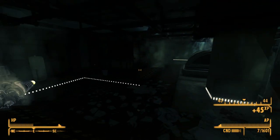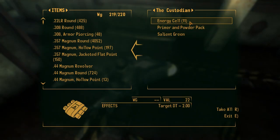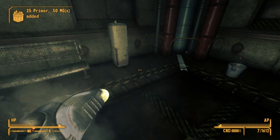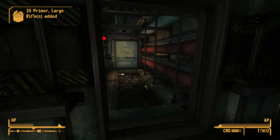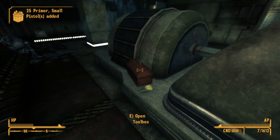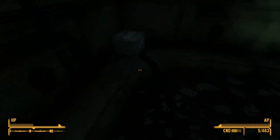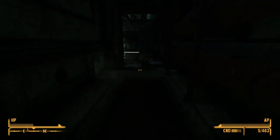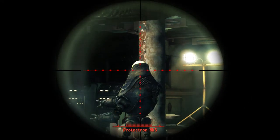One of the things I love about the revelation frequency for the sonic emitter is being able to lock these robots in a perpetual state of paralysis. On his wreckage, we find some energy cells, some salient green, and a unique item, a primer and powder pack. Once we loot the pack, it opens up and we get a bunch of ammunition crafting supplies, including powders and primers. After destroying the Custodian, we can head down the hallway where he came from, and rounding a corner, we find a room with another Protectron inside.